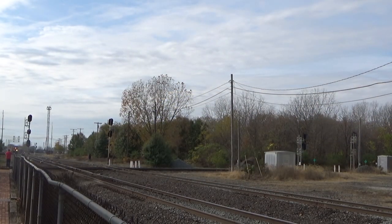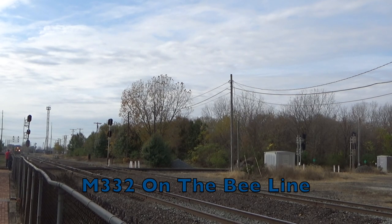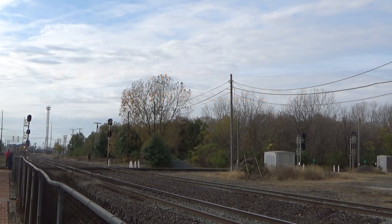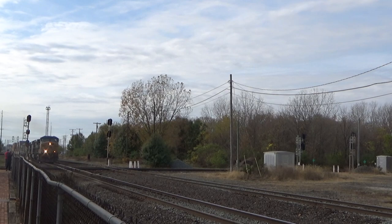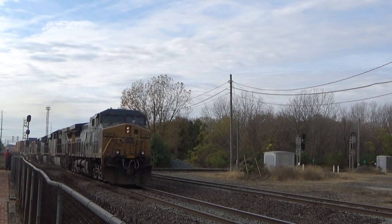After another 10 minutes, we would get another train on the B line. This one is 332 from Avon to Cumberland, Maryland, with 4 CSX units in the lead and then a bunch of leasers being trailed on the 332 today. One is a BNSF switcher, an XSP Southern Pacific, and the other switcher.